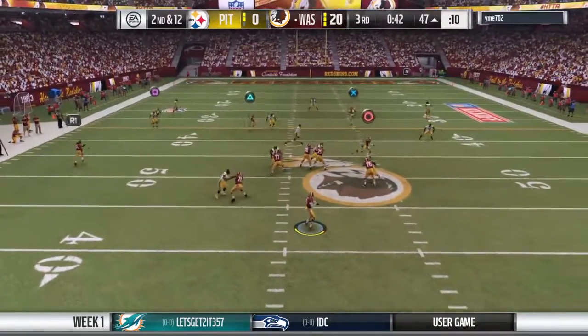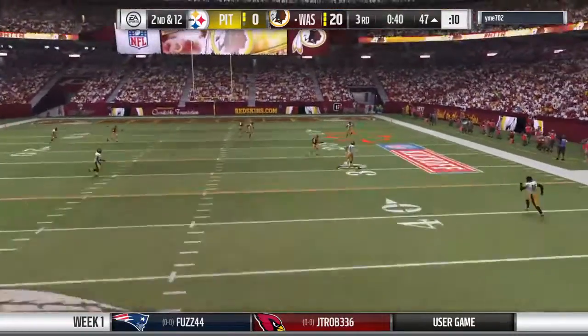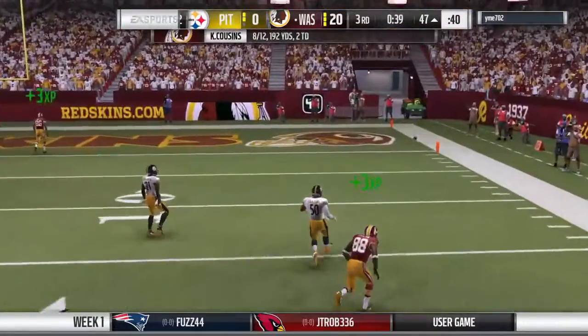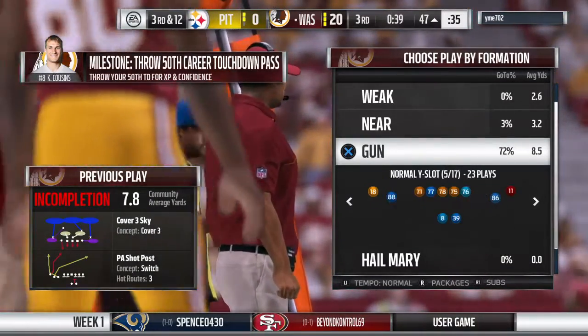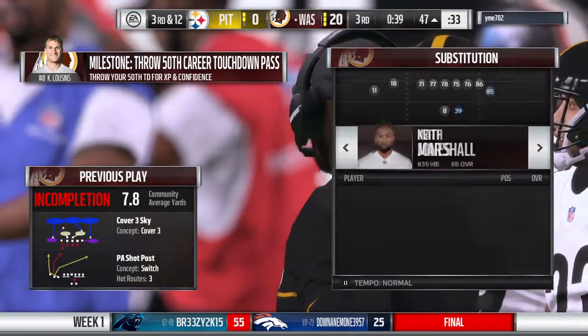Now a second down throw for Cousins. And it's incomplete. Took a shot, couldn't connect. Pierre Garçon, the intended receiver. And that's going to lead to a 3rd and 12.